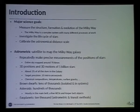Over the 5 years of the mission, we'll map the entire sky on average 70 times. Some bits will be revisited several hundred times, just the way the scanning pattern works out. We're aiming to measure the three-dimensional positions and motions of somewhere between 1 and 3 billion stars. We're at about 1.3 billion currently. It's turning out that there are more stars out there than we really realised. It's only when you do a survey like Gaia that you find out how many there are. That's still only about 1% of all the stars in the galaxy, which is still a significant number of stars.